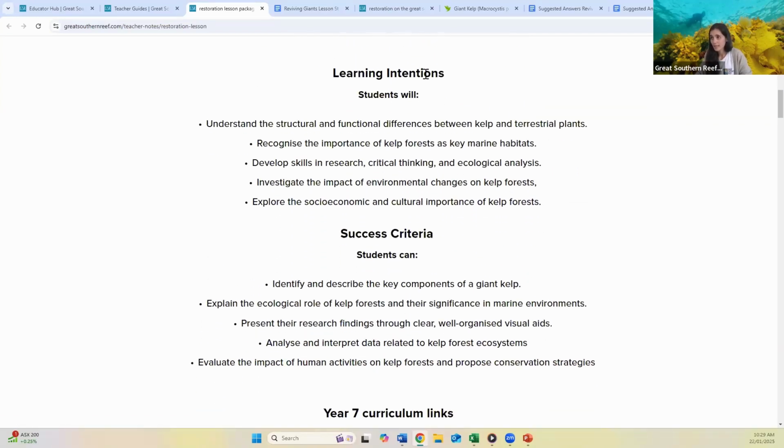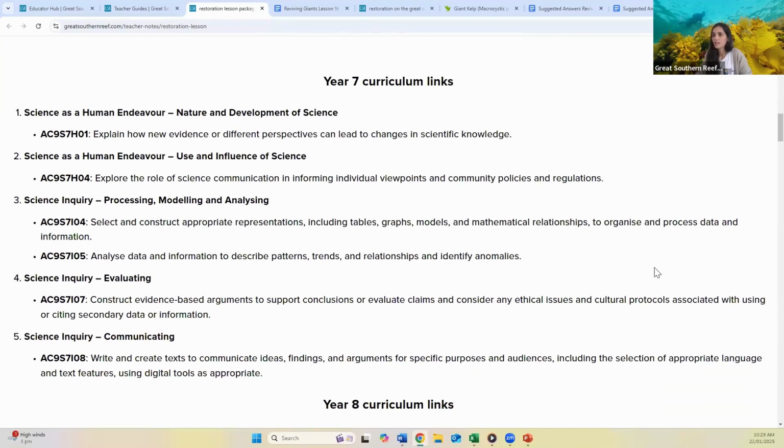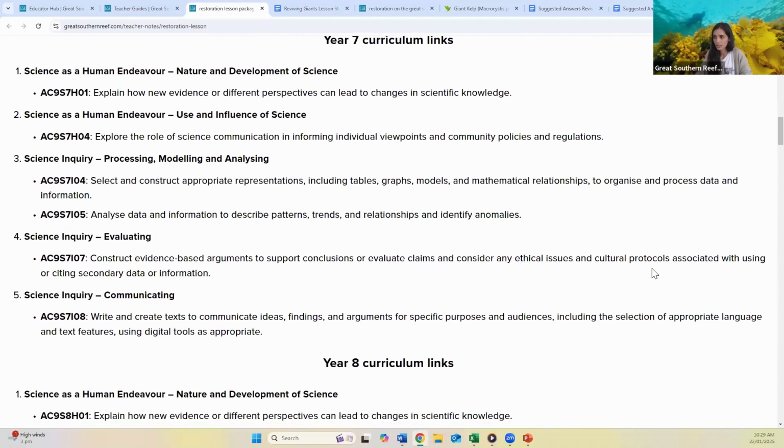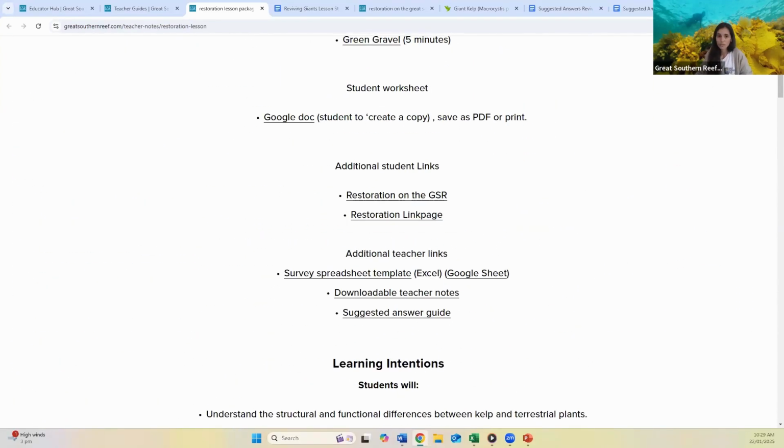Down here, we have the learning intentions and the success criteria. And if you keep scrolling down, you will see the curriculum links to the Australian curriculum. We have them here for year 7 and 8, but I believe most of these activities can be adapted to other year levels as well. Okay, so there's lots there to explore, and you will have the opportunity to visit the website and explore at your own pace. But hopefully this gives you an idea of what is available there, the materials that you can use and how to integrate that in your classrooms.